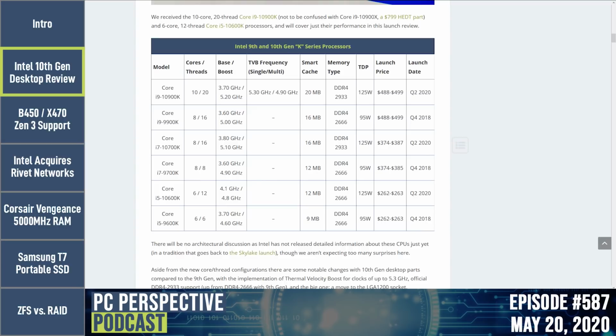And this is what they have to do. They're increasing the core counts. They're increasing the clock speeds so that they can maintain a competitive level with what AMD offers. And they're doing it for the same price as last year. So those are the good things.